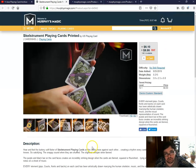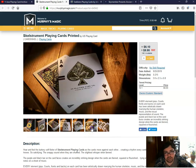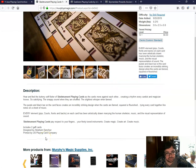There's your back design. It's got some interesting colors, obviously lots of skeletons. It's all about skeletons playing music. You'd see they're playing like a saxophone on the back design, and on the Jokers, and apparently everywhere. The Skelstrument is apparently a saxophone. At least I think that's a saxophone. At least they're not repeating court cards, but they're similar enough. I mean, it's not a bad price. You can see from me, $6.10. I'll take it for that price.